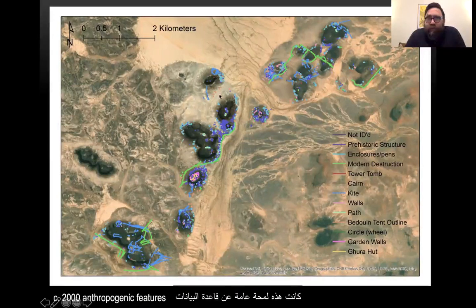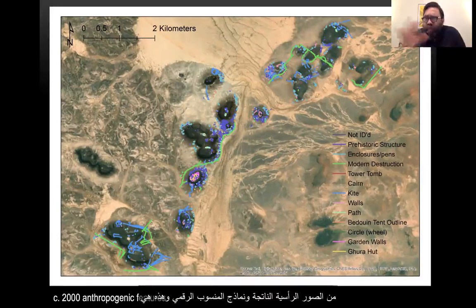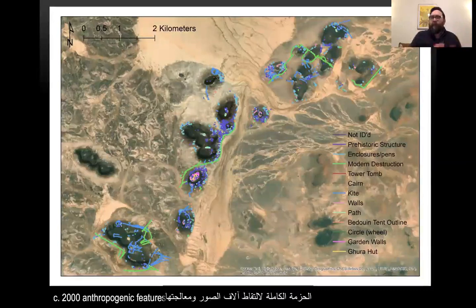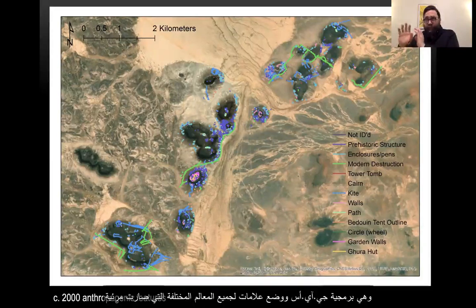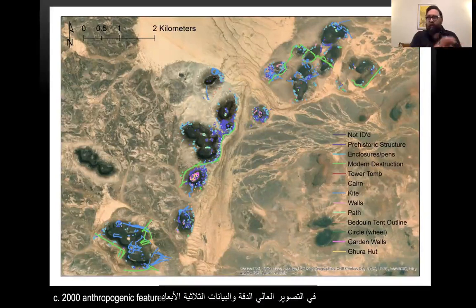So now this is the overview of the final database of all the structures that we recorded from the resulting orthophotographs and digital elevation models. This is the whole tidy package of taking thousands of images, processing them in photogrammetry, and then in ArcGIS, in GIS software, marking up all the different features that become visible in the high resolution imagery and three-dimensional data.